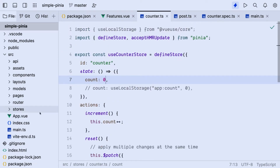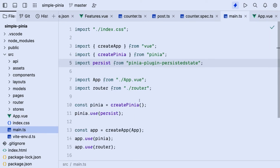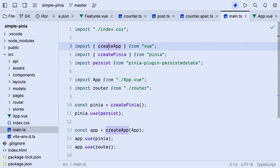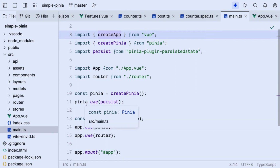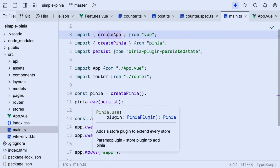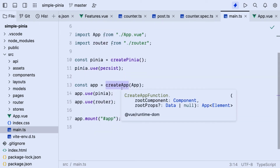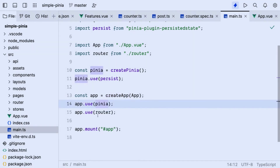Very simple. What about integrating it in Vue.js? So let's go to App.vue. We have router view here, and main.ts. So here we're importing createApp from Vue, createPinia, persist from the Pinia plugin persisted state, the root component, the router, and then we're creating Pinia here. Pinia also has this middleware concept where you can pass a plugin, so we're passing this persist from Pinia plugin persisted state. createApp from Vue also has this middleware concept, so we're passing Pinia and we're passing this router, right?